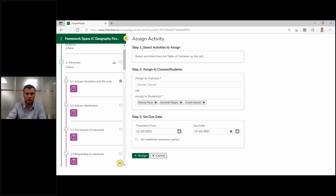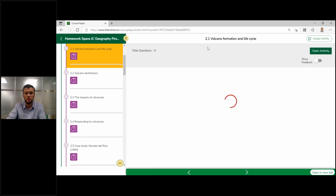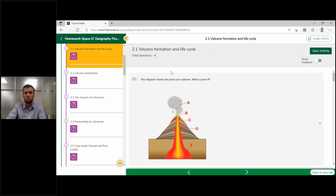When I've completed my 3 steps, step 1, which is to choose the activity or activities that I wish to assign to my students, step 2, which is to choose the class or students, and step 3, set the start and due dates for the assignment, I can hit the assign button down here. When I do that, I'm met with a confirmation message: this assignment has been sent to students. Then I'm brought back to my own account within homework space, on the same screen I was on previously.